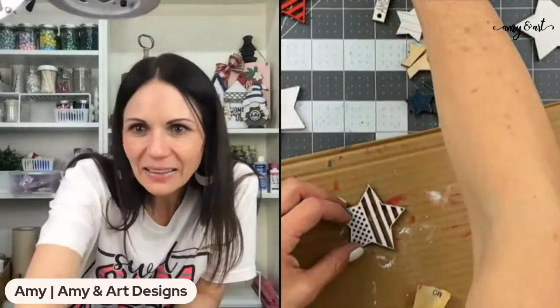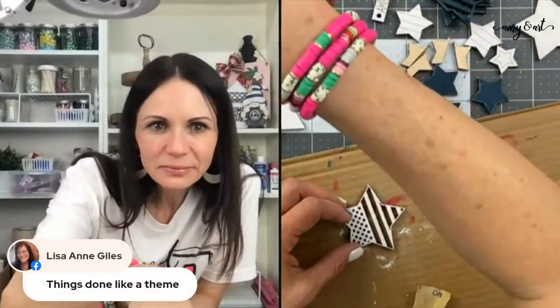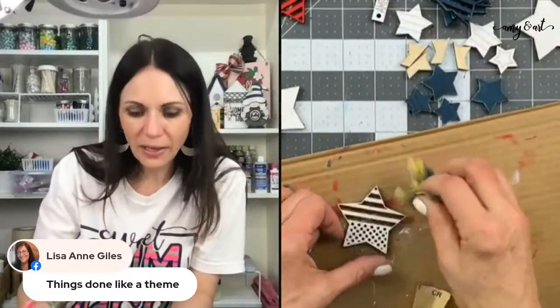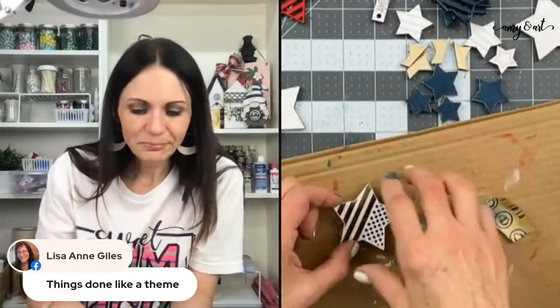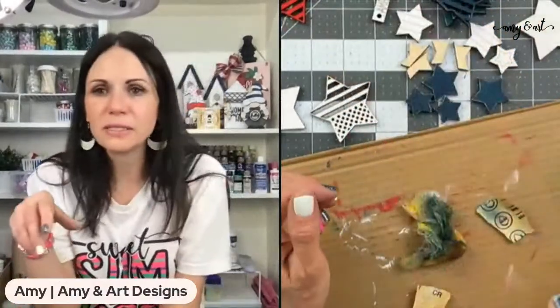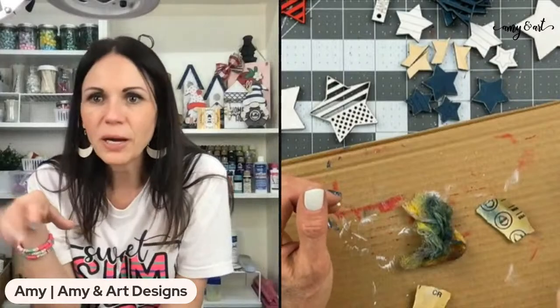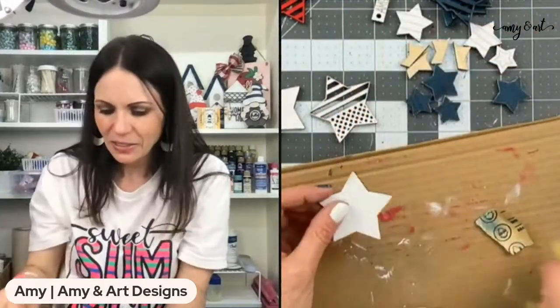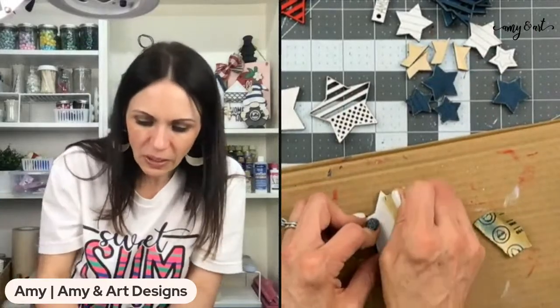Yeah, you just do it like a theme, like 4th of July or whatever. And it's really pretty and it's fun. Oh, Tammy says Rust-Oleum paint. Your mom does it all the time. She switches for seasons. Yeah, just fun. I would like to do 4th of July.